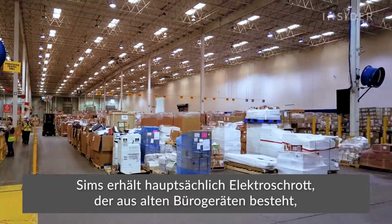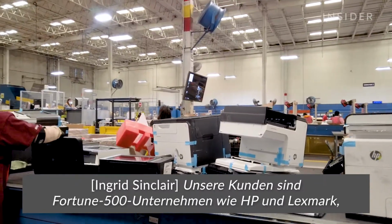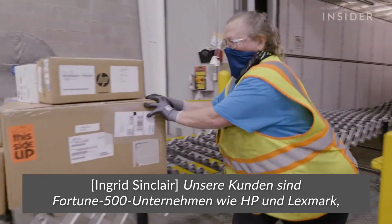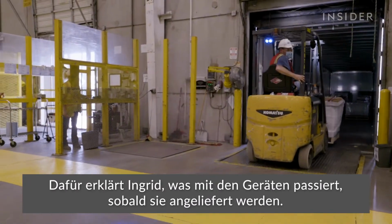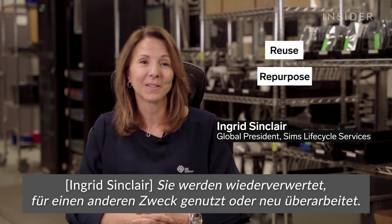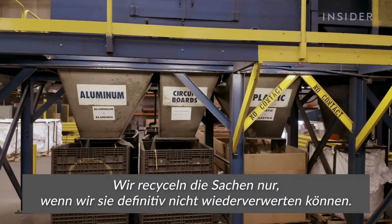Sims mainly gets electronic waste from office gear, like laptops, computers, printers, or phones. We have Fortune 500 companies like HP and Lexmark, insurance companies, banks. The rest of its clients are secret, but Ingrid can tell us what happens to these devices once they get here. Reuse, repurpose, re-engineer if we can't reuse it. Very last resort is recycling.